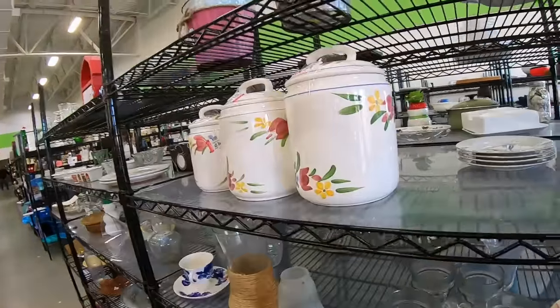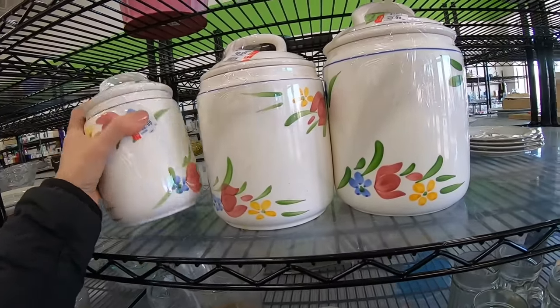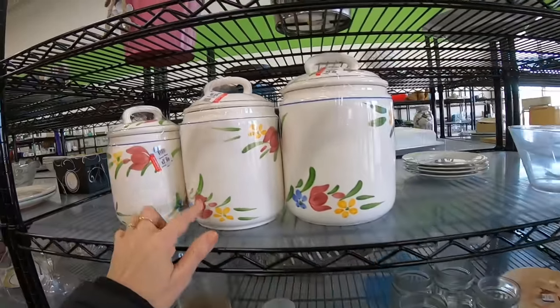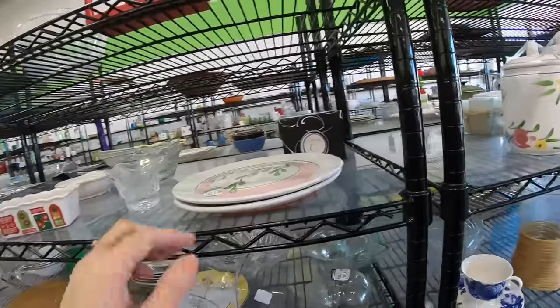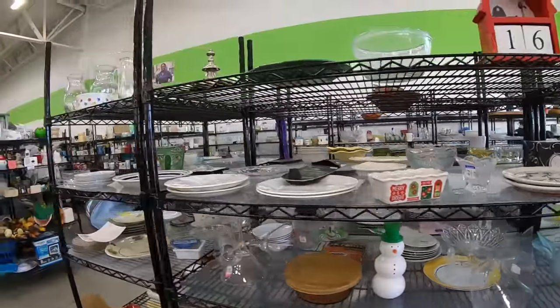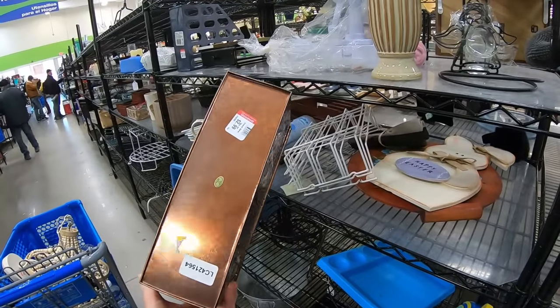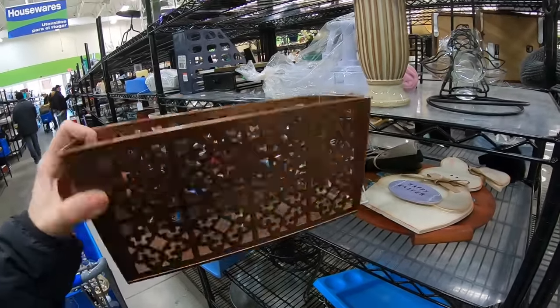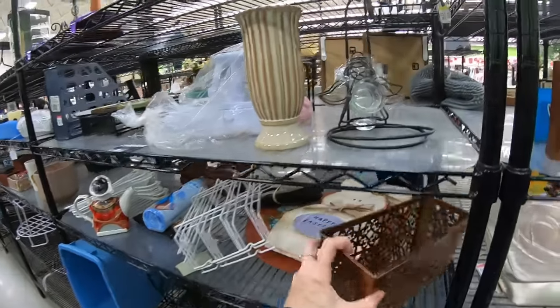Oh, some canisters. I'm not shipping canisters anymore, but these are Taiwan, so they are vintage. But I am selling canisters in the booth. Here are the matching plates. No, different. All right. I think that's it for this aisle. Oh, I thought this was copper for a second. I don't think so, no, this is like spray painted copper. That's kind of nice though, to keep all your mail or whatever in it.